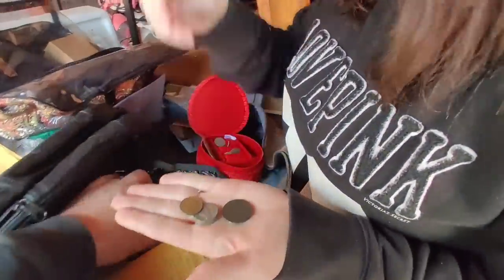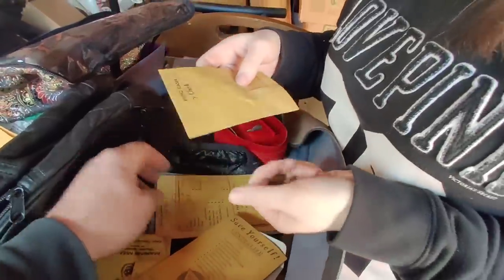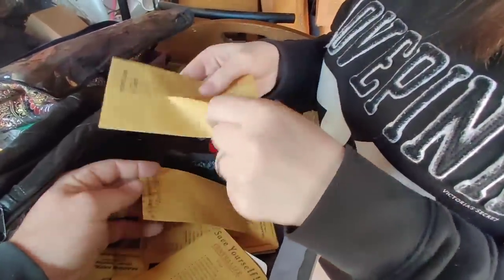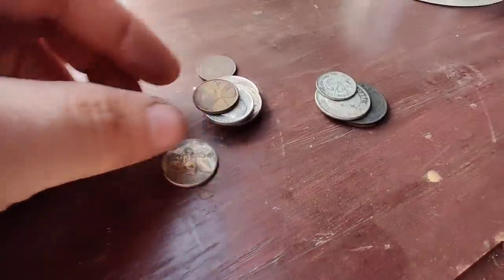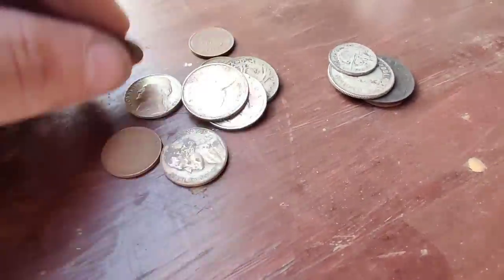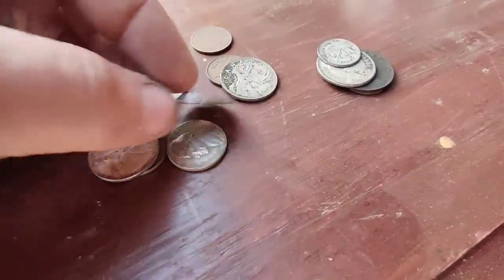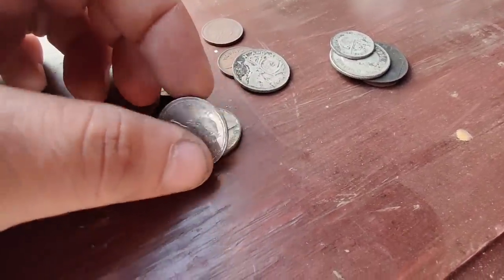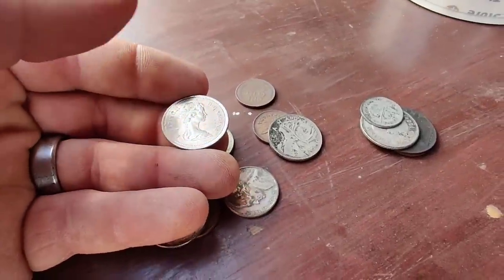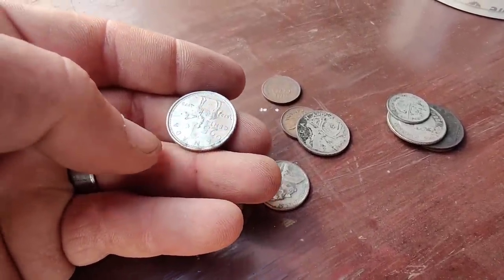Here, let's go ahead and empty these. We're going to empty these real quick, guys. I know we're taking up a lot of time. We're going to empty these and show you what we got. Okay, so out of that, this is what we got. This isn't everything, obviously. This is just what we had left to go through. And some of these, I'm going to have to be real careful with, because I think he may have kept some for a reason.